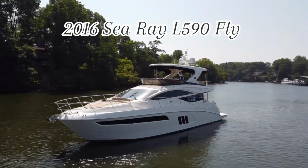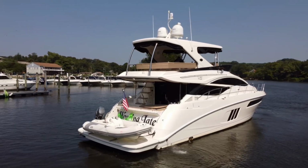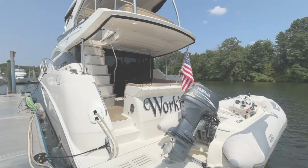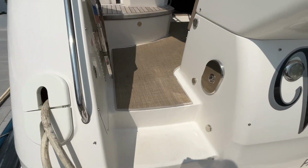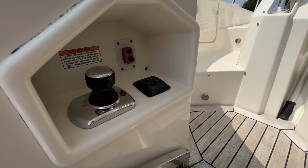Welcome to the luxurious 2016 Sea Ray 590 Fly. It is powered by triple Cummins QSC 600 motors with 800 hours on them. As we walk onto the hydraulic swim platform, you'll notice the dinghy included with the boat and the transom freshwater spigot. And to our left is the joystick docking station with shore power hookup below.